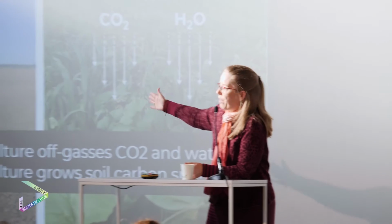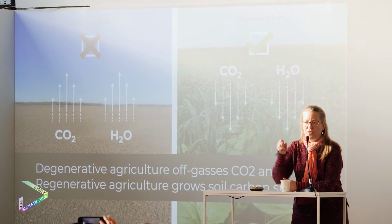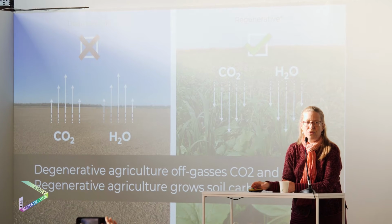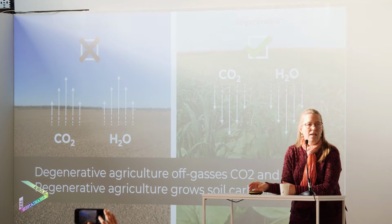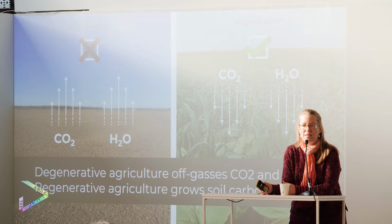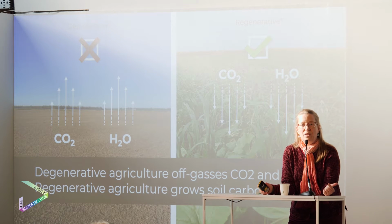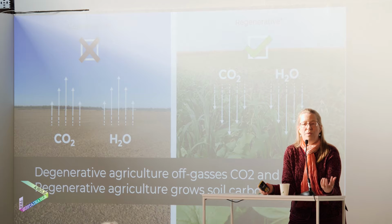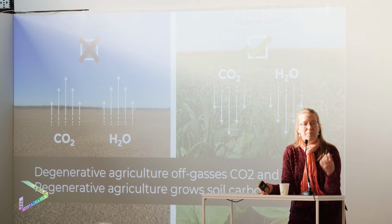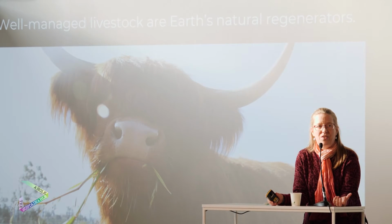So here on the left is a picture of our typical degenerative agriculture, which is off-gassing CO2 and water. On the right, we want to cover our land with plants, and that will draw down CO2, which in turn enables the soil to hold moisture. 1 gram of carbon in the soil will hold 8 to 10 grams of water. It becomes a sponge. That's what we're trying to do, is make a sponge.